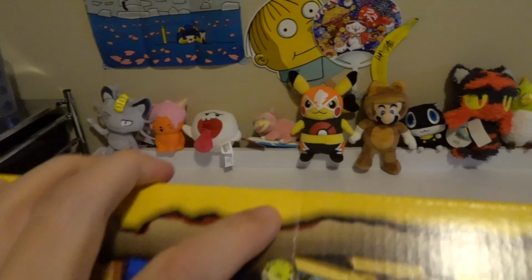Anyways, I'm going to go ahead and unbox this. And let's see how awesome this is going to be. Oh, I thought my slowpoke fell down.